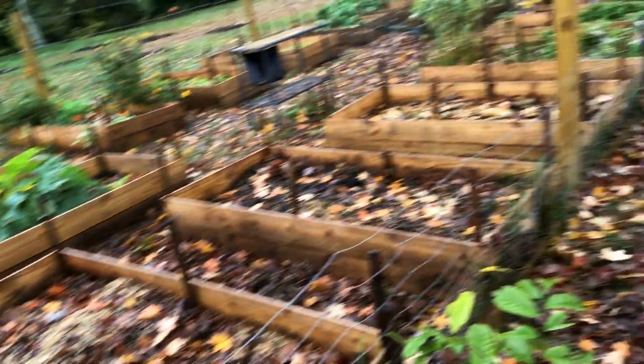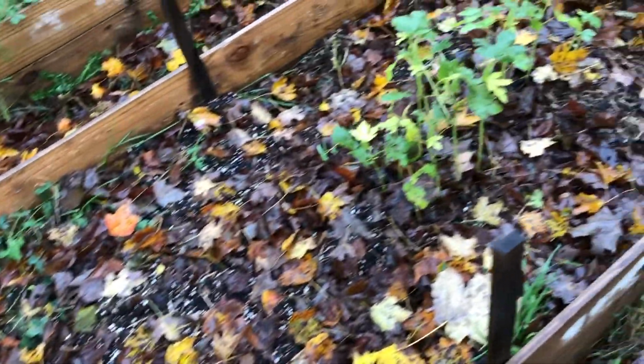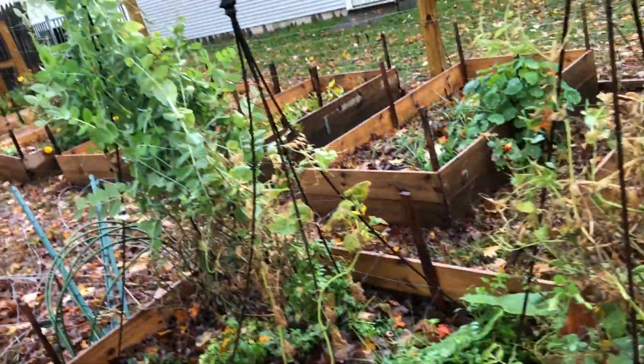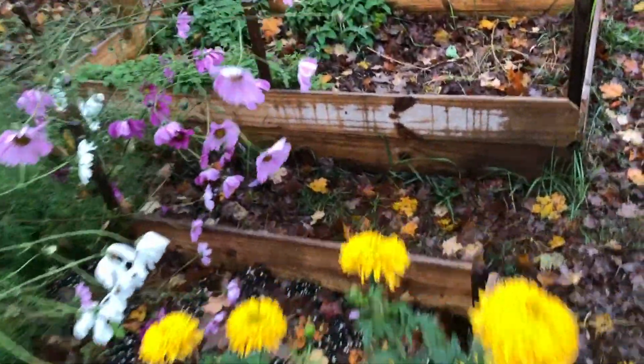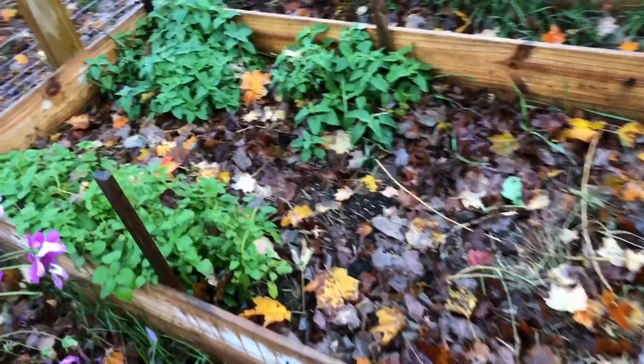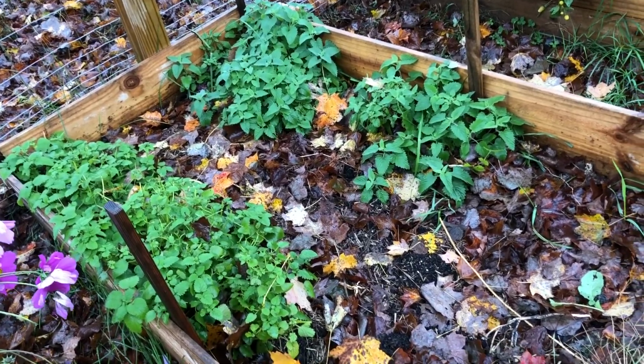Now, the garden. Most of these beds are empty. Obviously, there's some okra that needs to come out. There's some sugar snap peas that are hanging on with some cilantro and red vein sorrel. These flowers I'm going to leave until frost, for insects. These herbs, I'm going to collect the rest of them this week. We're going to dry them and mulch them over and see if they come back next year.